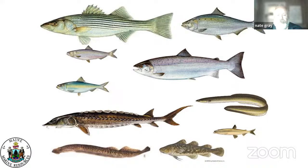Okay. This screen is intentionally blank because we're going to go through a quick process here where we're going to look at river herring, particularly let's take an alewife, and we're going to build its world and show you some of the connections that occur within the ecosystem the alewife inhabits, both terrestrial and aquatic. Are you ready? Here we go.